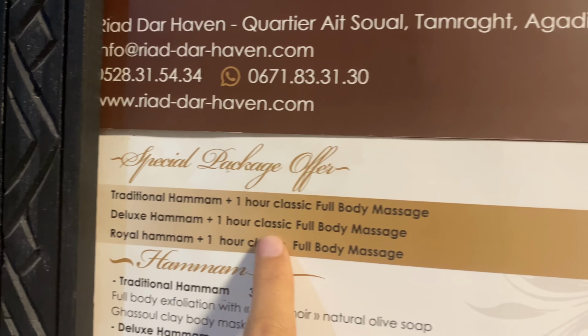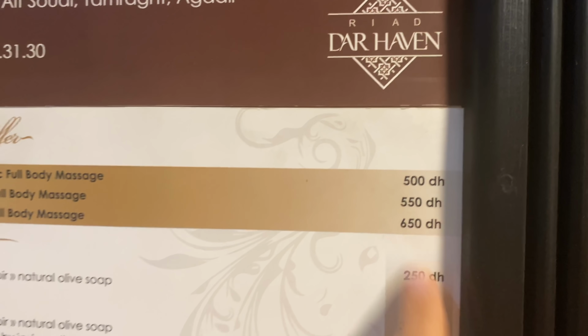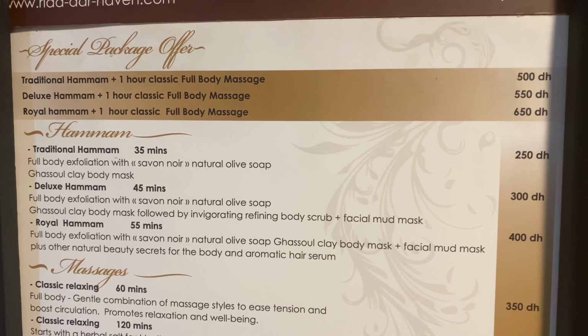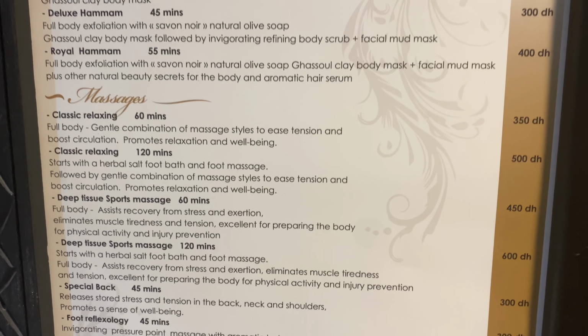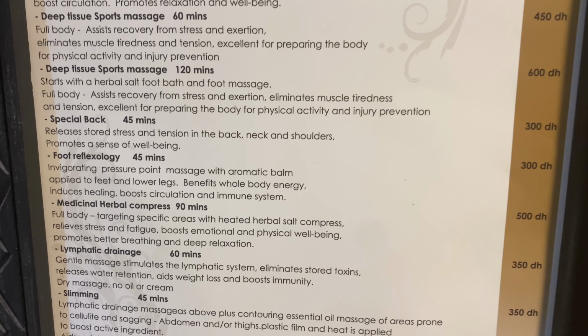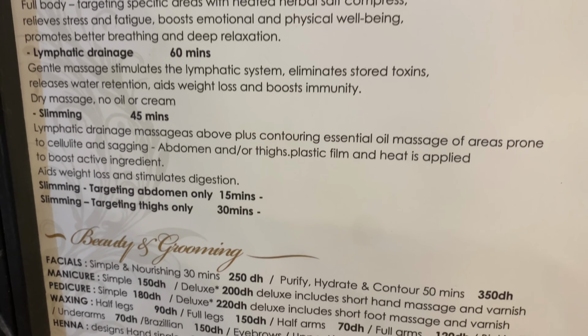Had the Deluxe Hammam, 1 hour classic full body massage. Yeah. And it's highly recommended to everybody here in Tamraght, Tagazout, or Agadir. Beautiful, and the people are so friendly, pampered. I feel amazing. Thank you. Alhamdulillah.